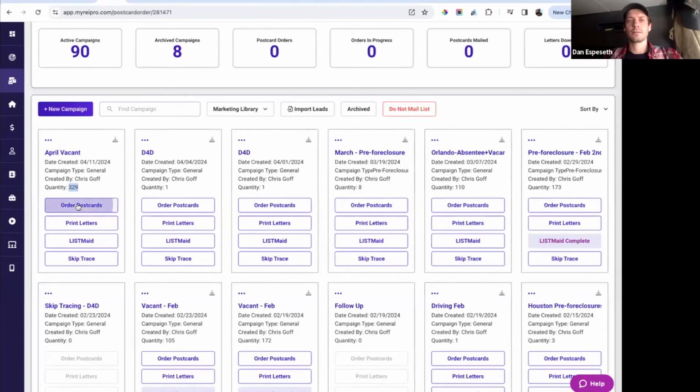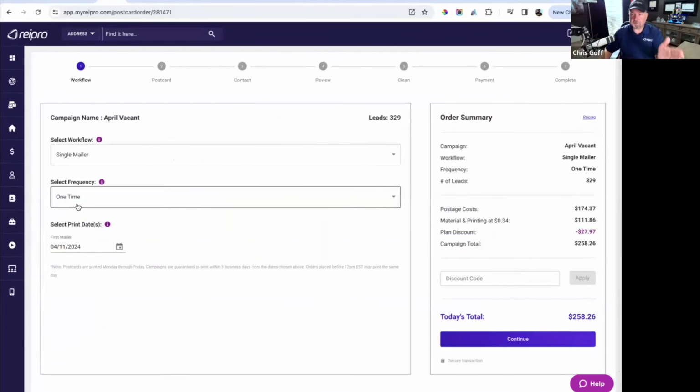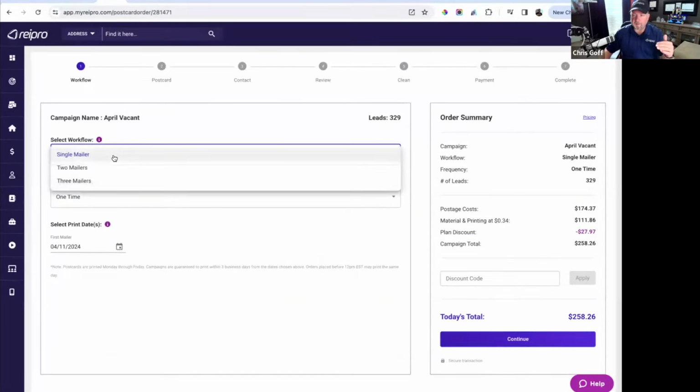We go to order postcards. It's going to take you through this process. We're going to do a single mailer for now. You could do multiple mailers, like, I want to send 329 today, and then in 30 days, I want to send it again. You could do it that way, but I want to test this card before we start doing all that. So just one at a time.